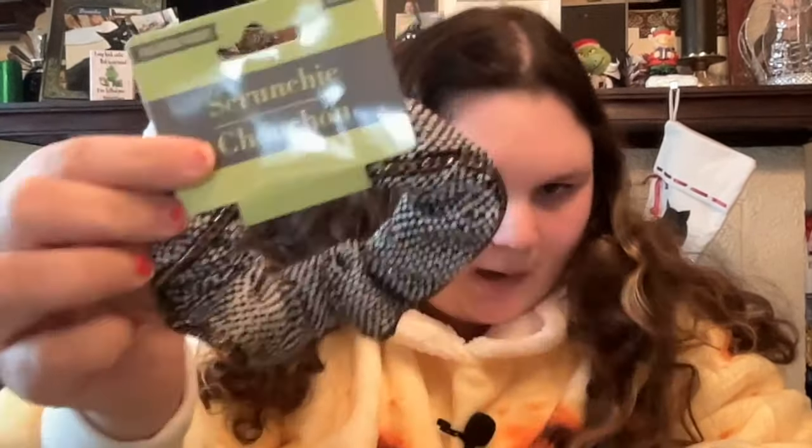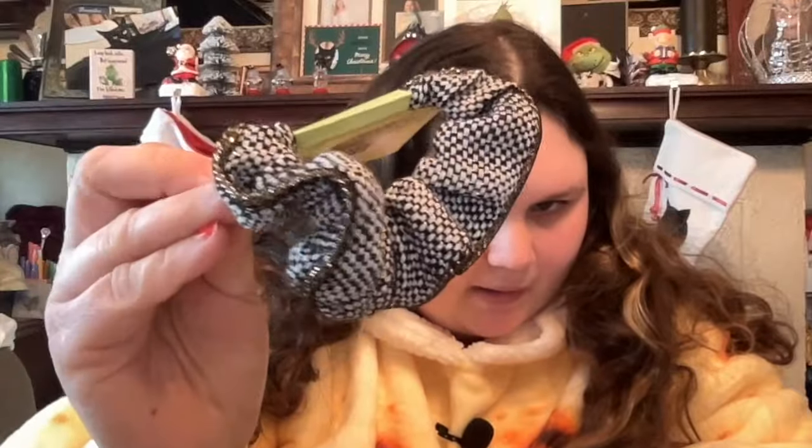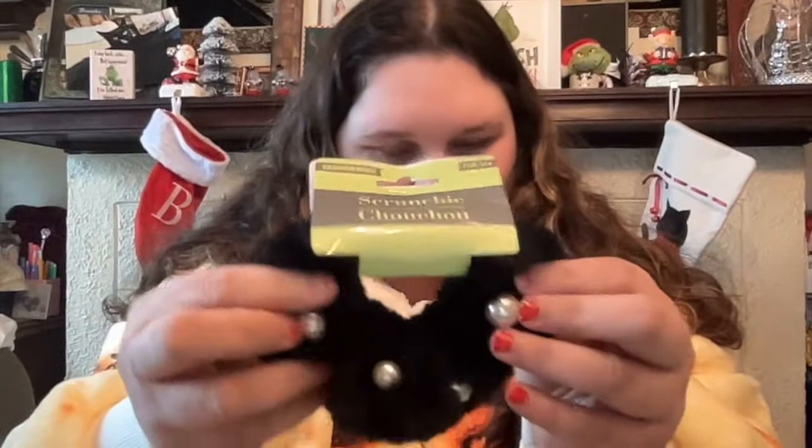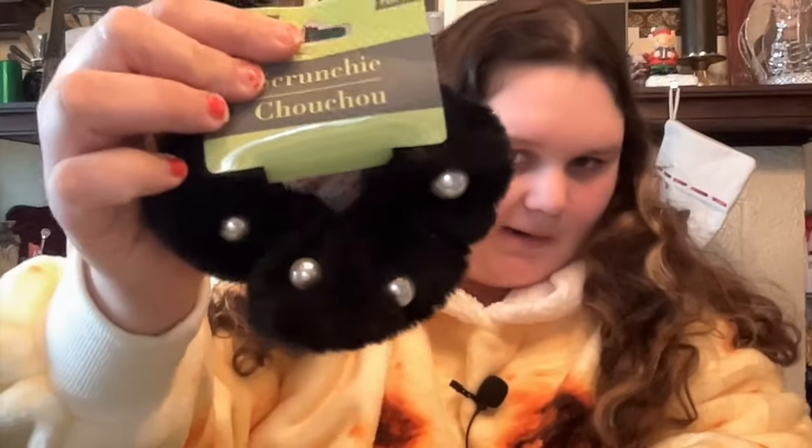Then this is new. It's like a fashion, gold glit, I don't even know how to explain it, but it's beautiful. Look at that trim on it. I absolutely love this one. And then I got this big black puffy pearly one. I love it. So we got that.